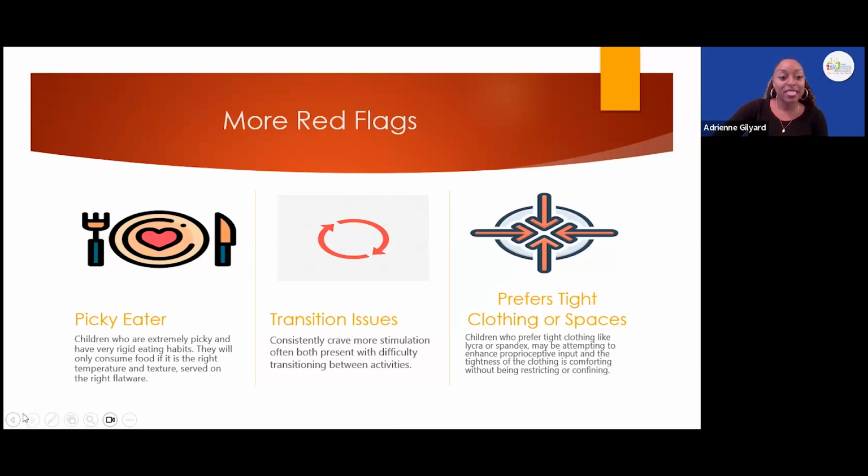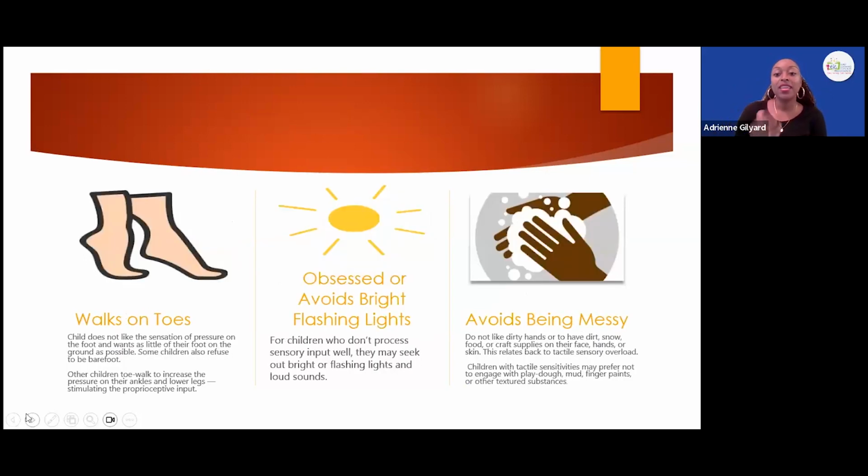All right. We also have children who walk on their toes. Sometimes they don't like the sensation of the pressure on the foot and they want as little of their foot on the ground as possible. And sometimes these children also refuse to be barefoot. Other children who toe walk do that to increase the pressure on their ankles and lower legs, stimulating that proprioceptive input. Absolutely. And there's degrees to toe walking, right? And then there's at all times.